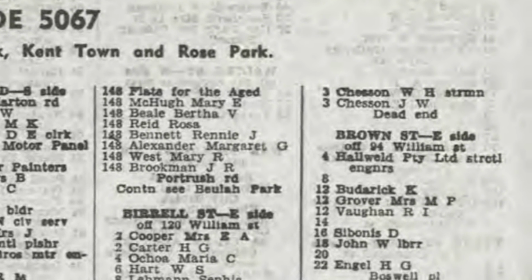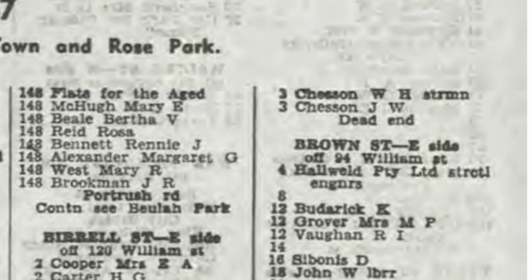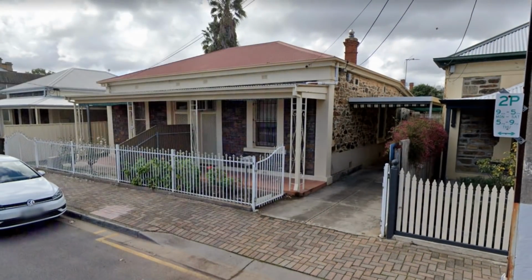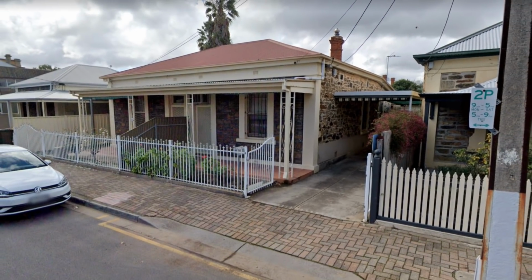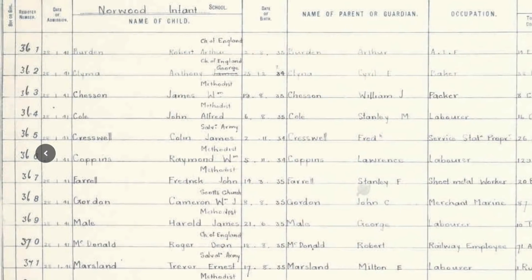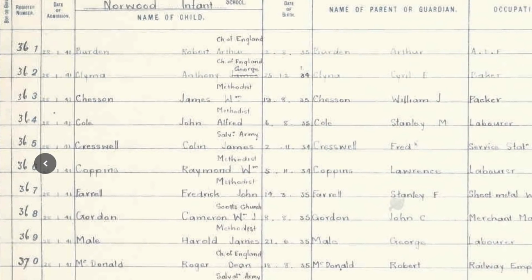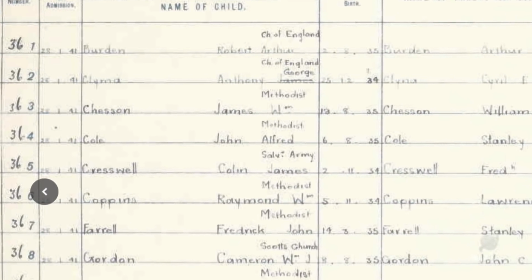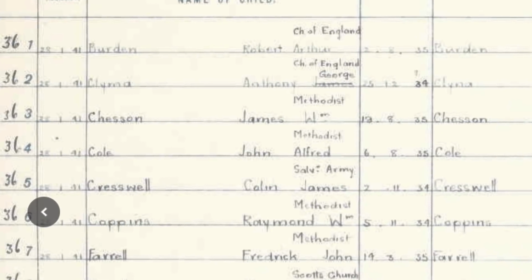So logic would suggest that James is the son of William, but this is unclear, as we now need to go back to another document I found that leads back to the very first cottage I pointed out in the opening intro at 8 Church Avenue. This document shows the birth date and the school admission date for young James back in 1941, who at this stage was 5 years old, as he was born in August of 1935.